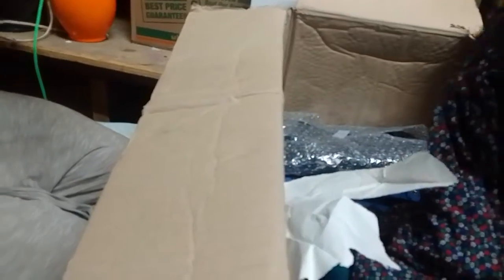This is a shirt from my auntie. Try those on. This is a shirt from my auntie. Yes, I think she'll like that.